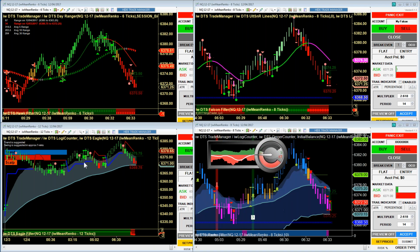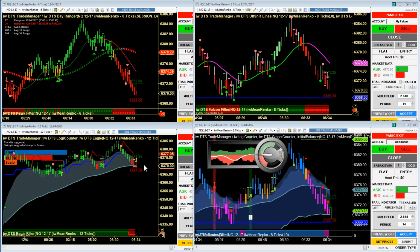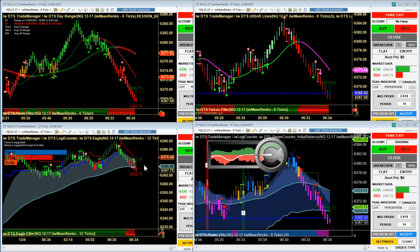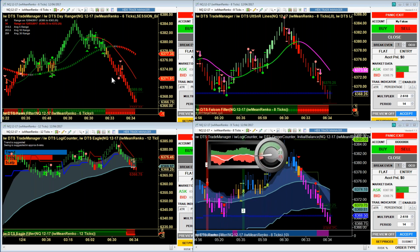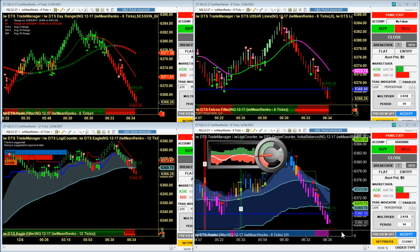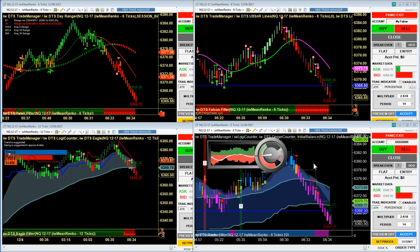All right, so we're falling off here a little bit toward the bottom end of this trading range. We've already produced a sell signal here on the Hawk. That's our first micro macro cross lower. The Falcon also producing a trend change signal. Now that we're into the hard edge of the trading band, I'm going to look for some sort of reaction.